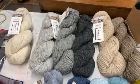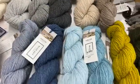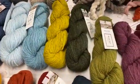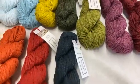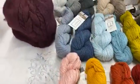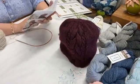And I am going to also showcase a hat that Christy made, which is also up online. All of these are up online. I'm going to feature two hats. This is the Claremont cable hat, excuse me. It's a $3 pattern. And you should try it on.